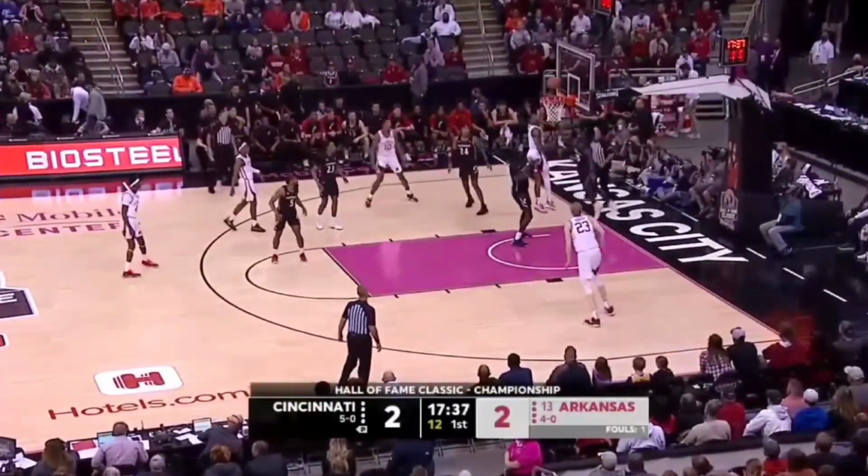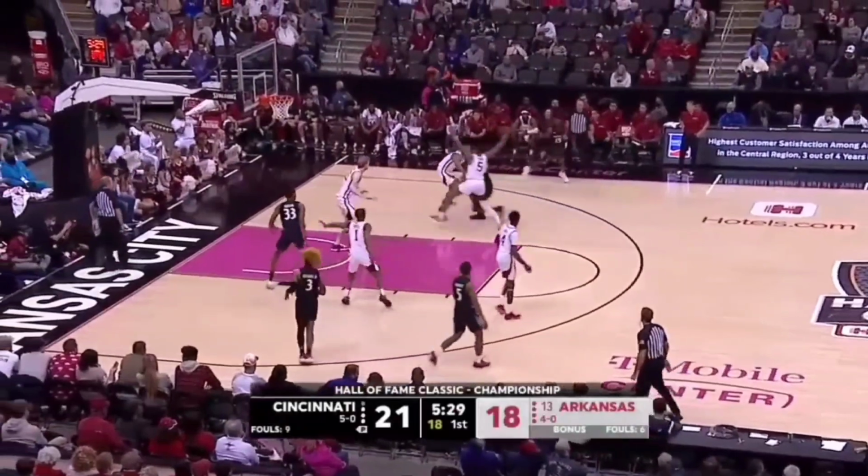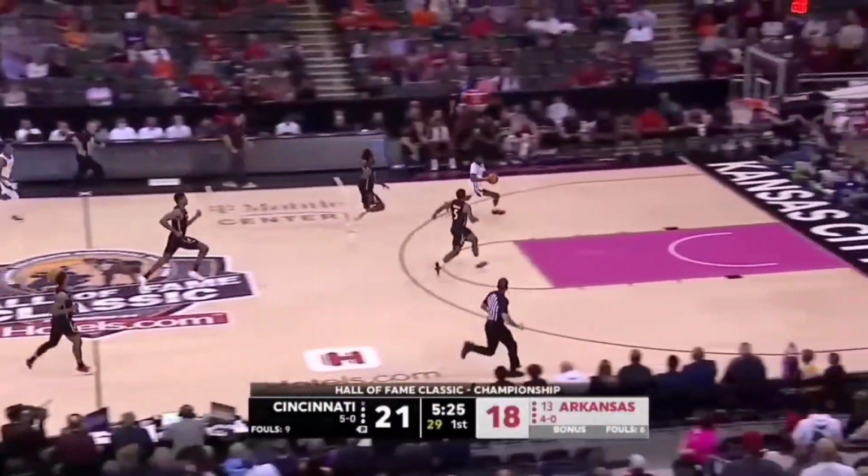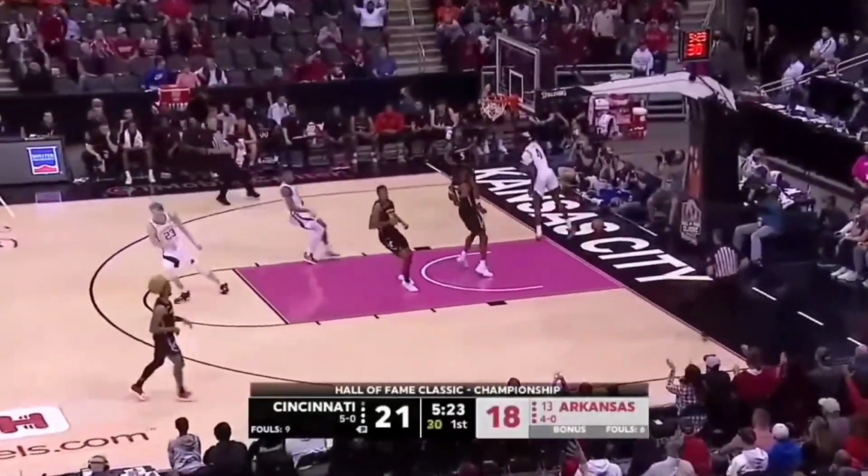Great pass. Wow. Great pass. Finish there. So many great players at Arkansas. Sidney Moncrief, Corliss Williamson, Joe Johnson. I mean, just big top players. And that's a.